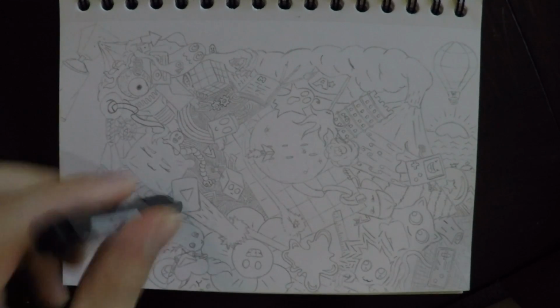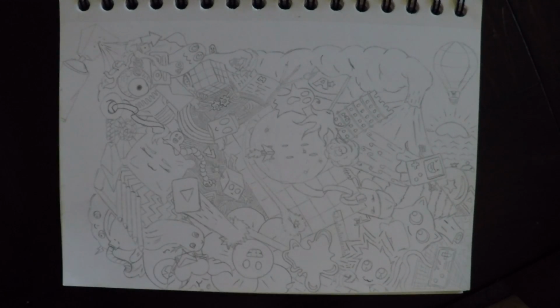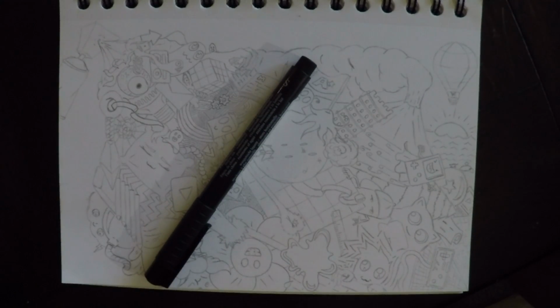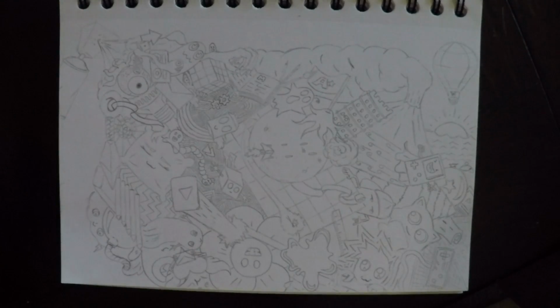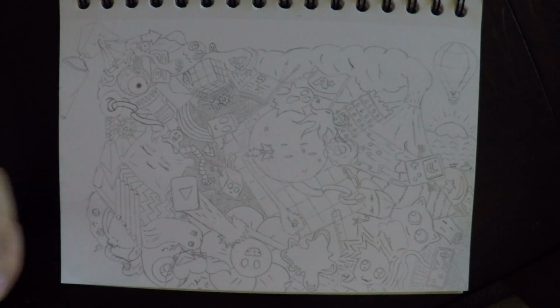Now this one I did finish already, but I have a copy of this doodle here where it goes about this far into the doodle, where the pen is, and then the rest he'll have to do himself. Now what I'm going to do is go ahead and start outlining this thing, and I'll show you guys how it looks once it's done.